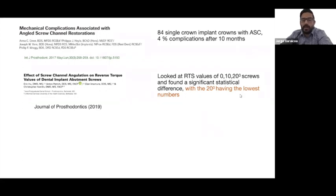What you're going to find is more of these studies right here, studies that were done in vitro, looking at reverse torque values. How they work is they have a group of screws that they torque with a restoration onto an analog of an implant, to, I don't know, 35 or 25 Ncm, whatever the company tells you. Then they measure with a reverse torque value how much torque it needs to unscrew, to become loose. This article looked at 0, 10, and 20 degree angled screws and found a statistically significant difference at 20 degrees. In other words, if you have a 20-degree off-angle screw, you start losing the torque value that you put in that screw. It starts getting looser at 20 degrees.